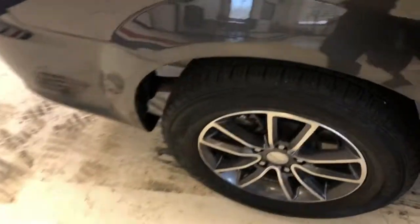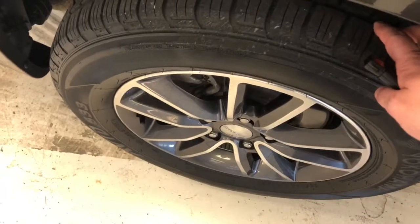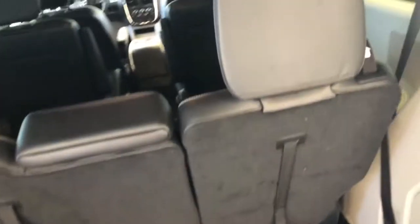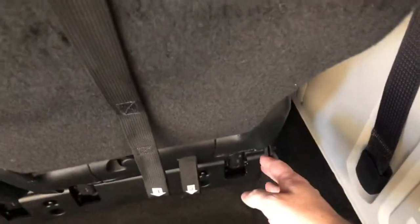I want to be able to show you the rear tire to show you it is matching, and the wheel here is in good shape, no scuffs or scrapes. Now, before I drop this back hatch area, I just want to show you the Stow 'n Go seating and how that operates. It's really as simple as 1, 2, 3, and 4 if you've never done it.